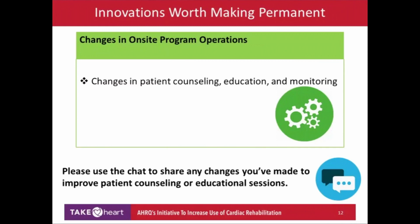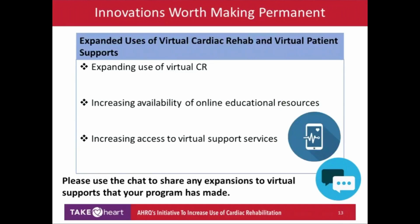Good. So our next topic for discussion is about how to be more creative and how to expand use of virtual cardiac rehab and virtual patient support. Let's start with the expansion of virtual CR. I think Matt has given us a few examples. So let's go back to Matt about how you pivoted and how much of an increase in your participation rates you've seen so far.